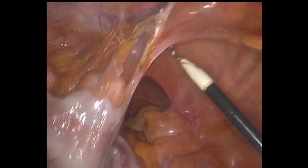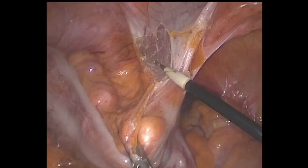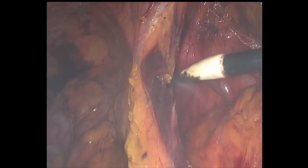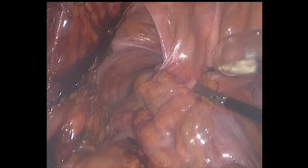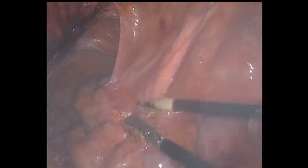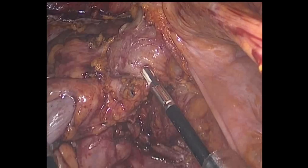Dissection is continued on the lateral side with the incision of the white line of Toldt. Colon is mobilized. Dome of the bladder, which has been invaded by cancer, is also included in the specimen in order to maintain safe surgical margins.